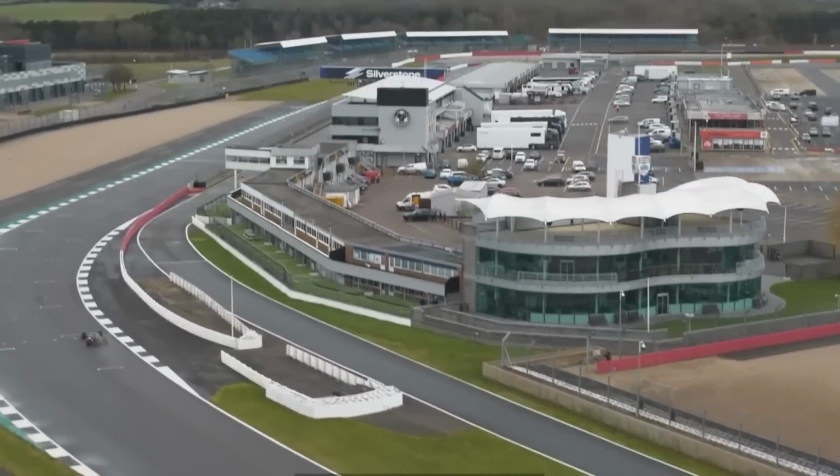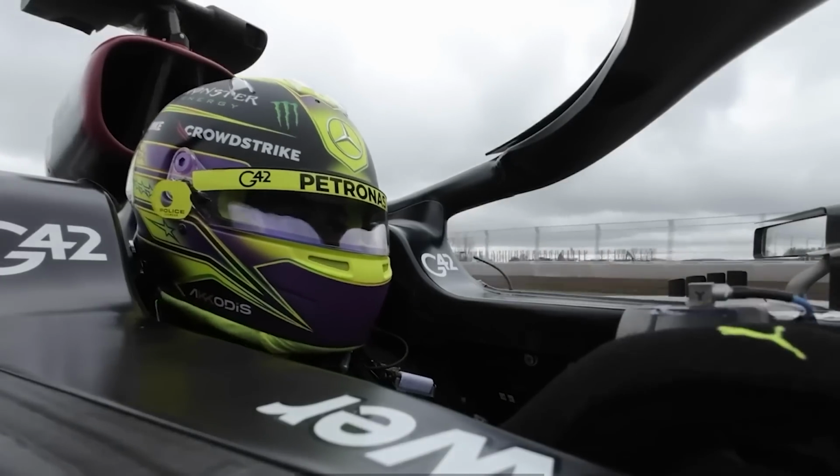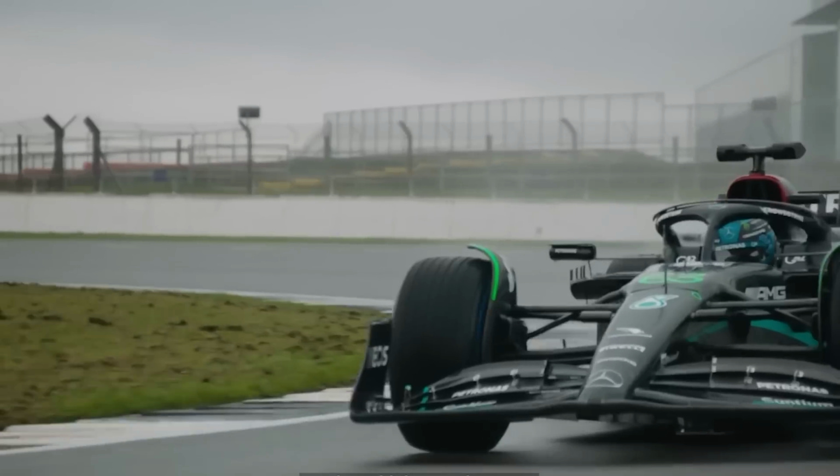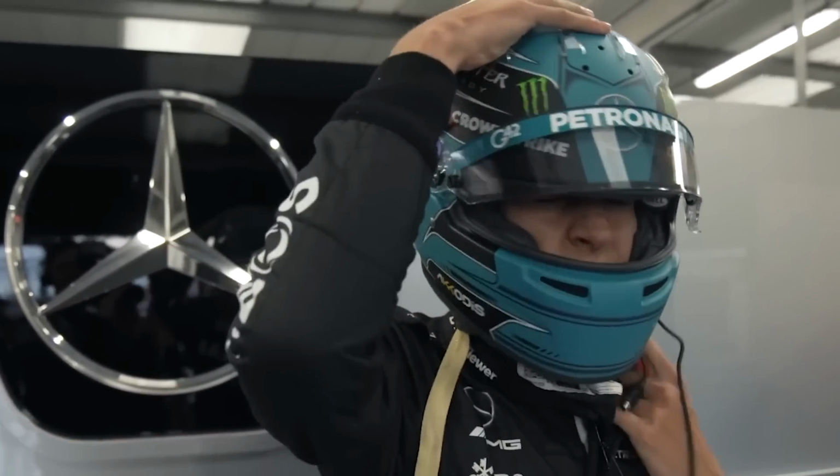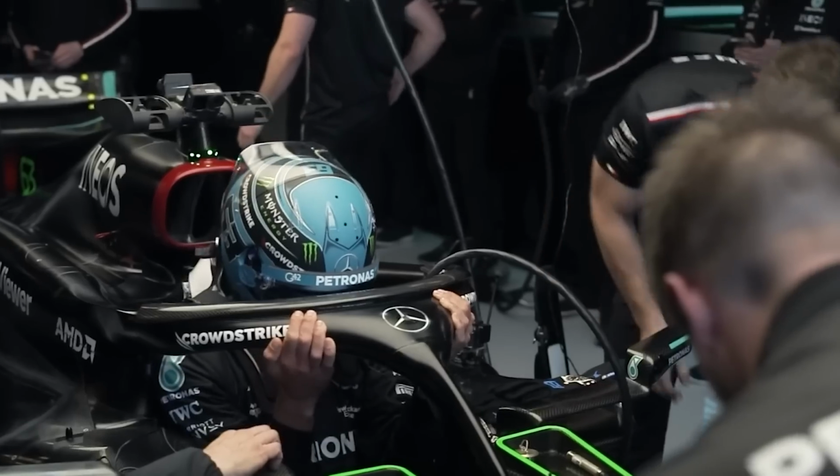This is a risk for Mercedes. Replacement parts take time to produce. If the changes don't perform how they expect them to, something that's happened a lot to Mercedes over the past year, then they may be in trouble.